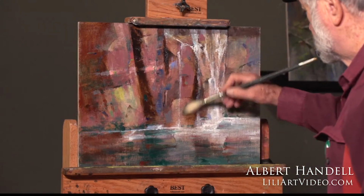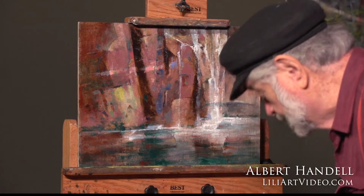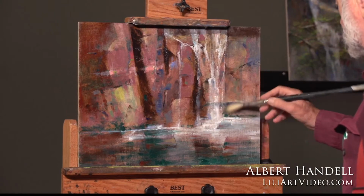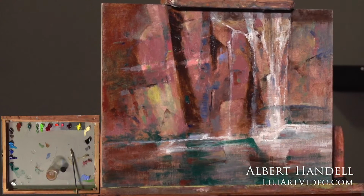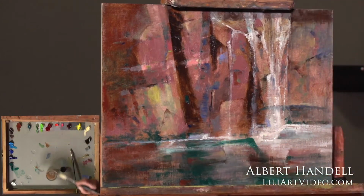And there's a few things I want to show you which has to do with water and rocks. And one of them is going to be reflections. Now, when I painted this, I had no idea I was going to do reflections. So the white water is there, and we have to build a ledge right here. And that separates things. And there could be a little bit of water coming in here. I would take this out, play it down, play it down, play it down.